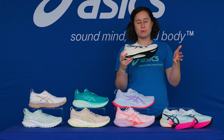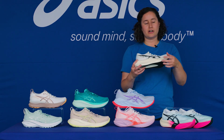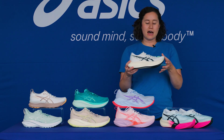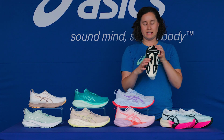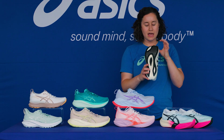It's kind of your entry point into what our speed products are like. It's a carbon plated training shoe that can also act as a race day shoe for alternative options. You'll see the carbon plate beneath the shoe itself. It'll peek out and you can actually touch it.